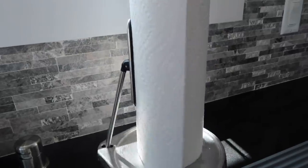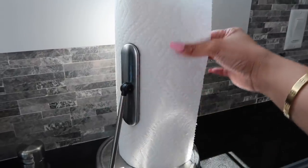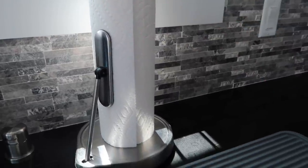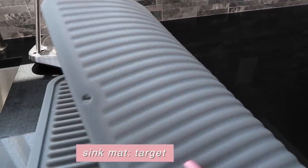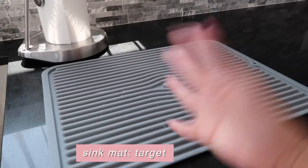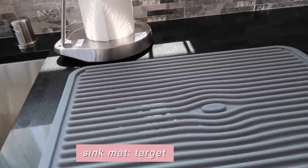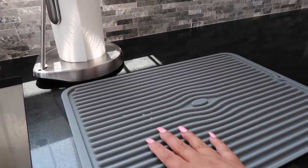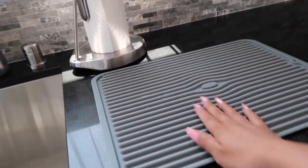So this paper towel holder is also from Simplehuman. I really like how it has a stopper right here. It makes it really convenient and holds the paper towel in place, which is really cool. I also have this sink thingamabob. Let's just go with that because apparently I can't think today. Whenever I wash dishes, I put the wet dishes right here to let them cool down and dry up. That's what it's there for.